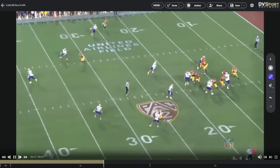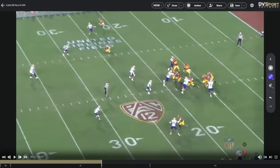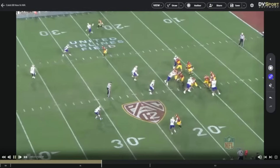Okay, does that right here. So maybe on this play, what they're trying to do, I guess it looks like, is that they're faking the corner and coming back here on the big play. So that's who he ends up finding on this play.